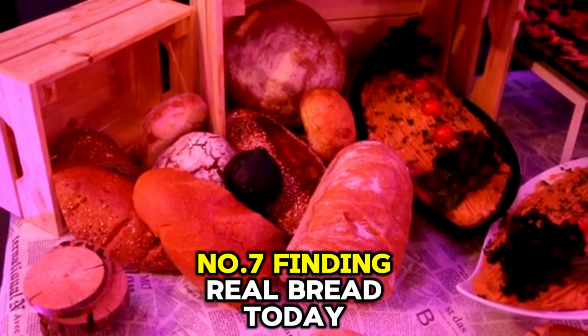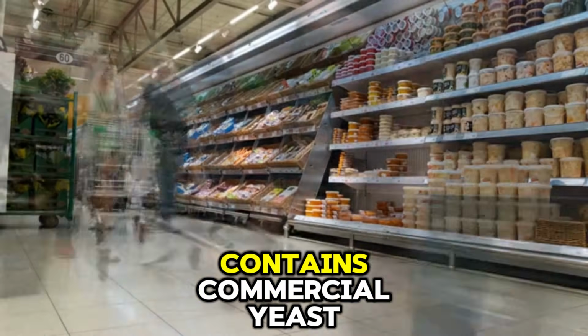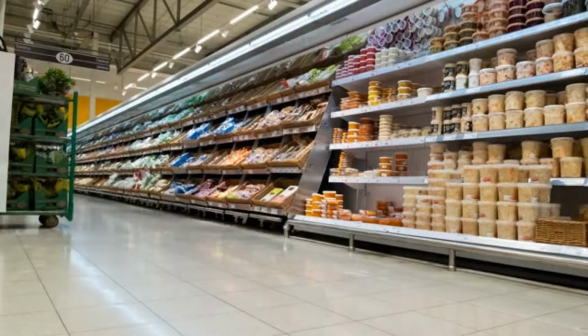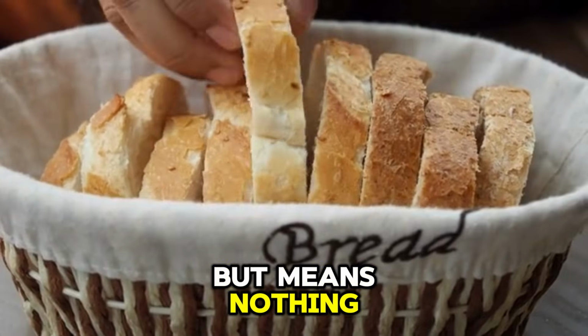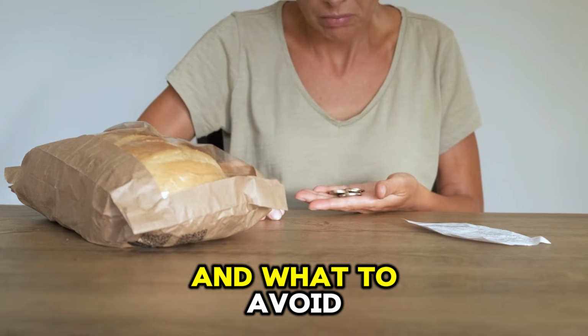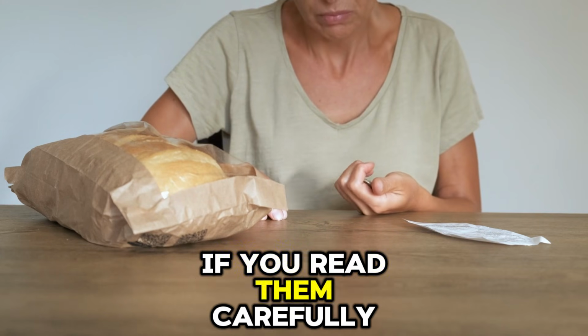Number 7. Finding real bread today. Commercial sourdough often contains commercial yeast with added vinegar or citric acid for fake tang. Labels lie through terminology that sounds traditional but means nothing. Finding genuine bread requires knowing what to look for and what to avoid. Ingredient lists reveal everything if you read them carefully.